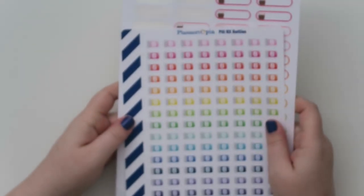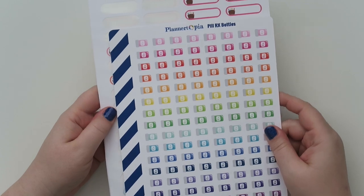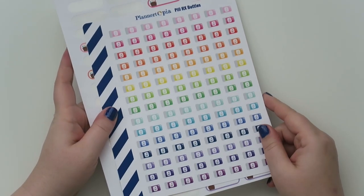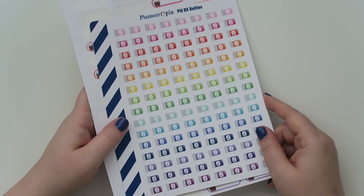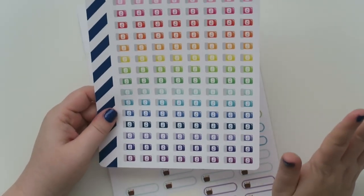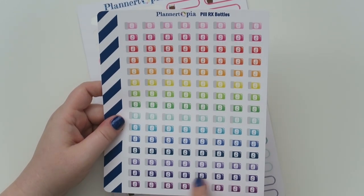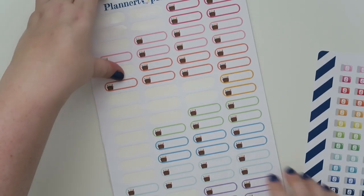And then last but not least, we've got Plannertopia, and I have no self-control as a human being. So I went a little ham on the birthday labels because I was setting up planners at my office, and you know, sometimes you just get really excited. So I actually only got three sheets from Plannertopia, but I got these little prescription bottles in a full colorway, which is gonna be great for my spreads.